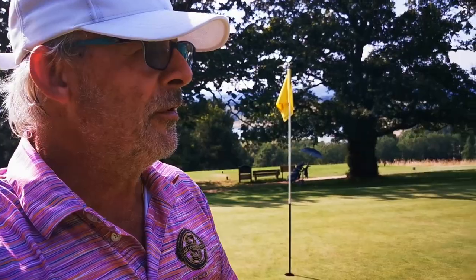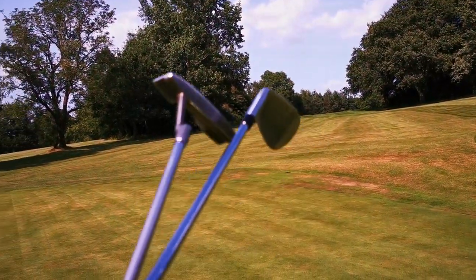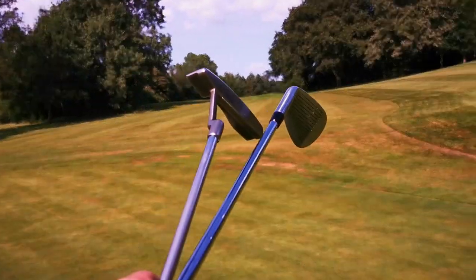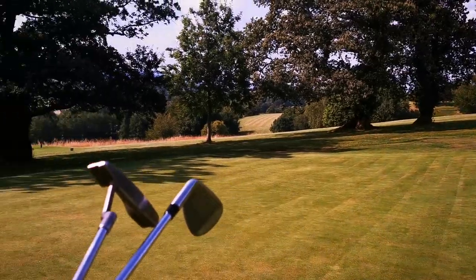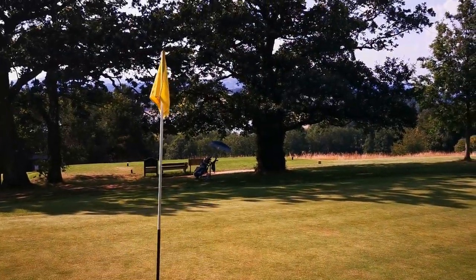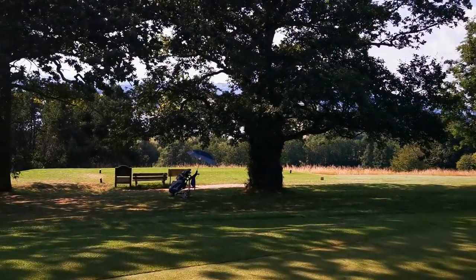Well, it's a bogey, but it was a second shot. I should have, I've come from up here. What I should have done was play out to here, but I hit it down the banner, and so it's run across there and over towards where my bag is. Still, one to remember for next time.